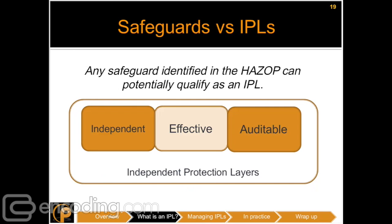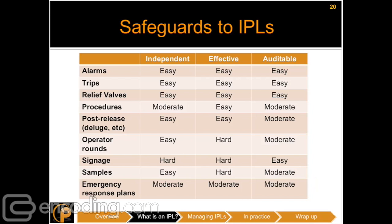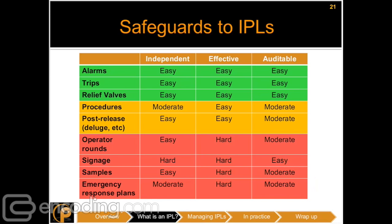So these are the 3 criteria we need for identifying independent protection layers. What does that mean for our safeguards? So here I've identified a number of safeguards in the HAZOP that we would normally use. Alarms with operator action, trips, relief valves, procedures, post-release, operator rounds, etc. And I've categorized how easy it is to actually identify the independence, effectiveness, and auditability of each of these safeguards. And what we get is a few of them are really easy to do all 3. That's alarms, trips, relief valves. So these are going to make up, because they're so easy, about 95% of the protection in your layer protection analysis.